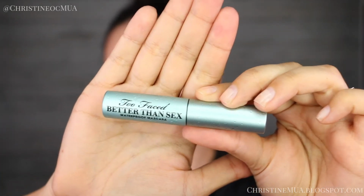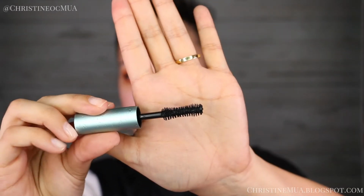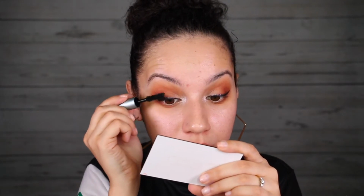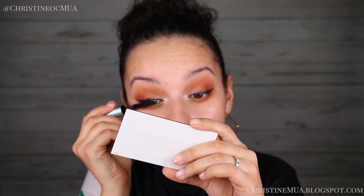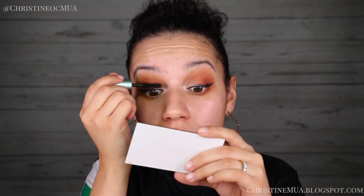The packaging is really cool, the way it has the little water droplets on it that are raised and you can feel them. I like that. I appreciate packaging. It has one of these curved wands, or dipped in the middle I should say. I like that it doesn't seem too wet because a lot of those wetter formulas will start clumping, or maybe clumping isn't the right word, but start pulling lashes together. They don't separate very well a lot of the time.